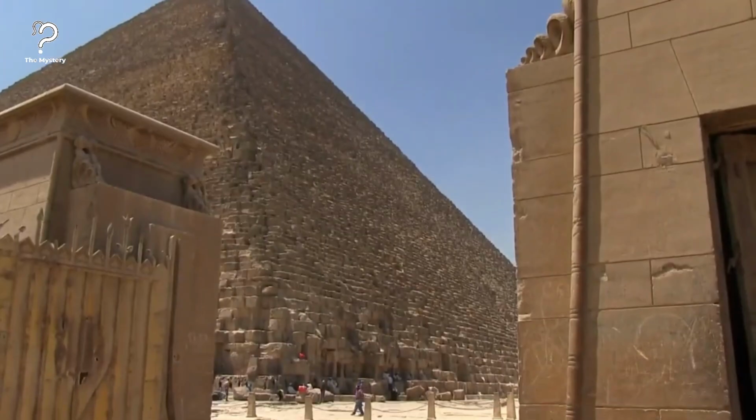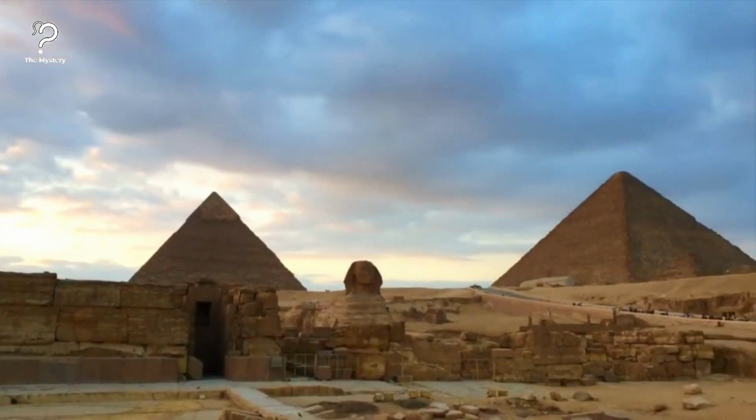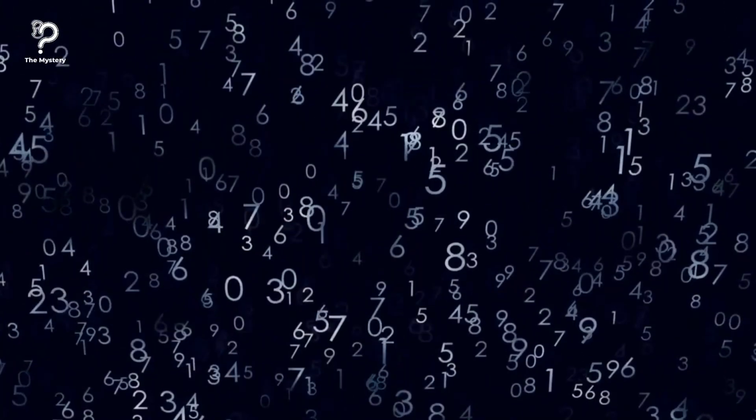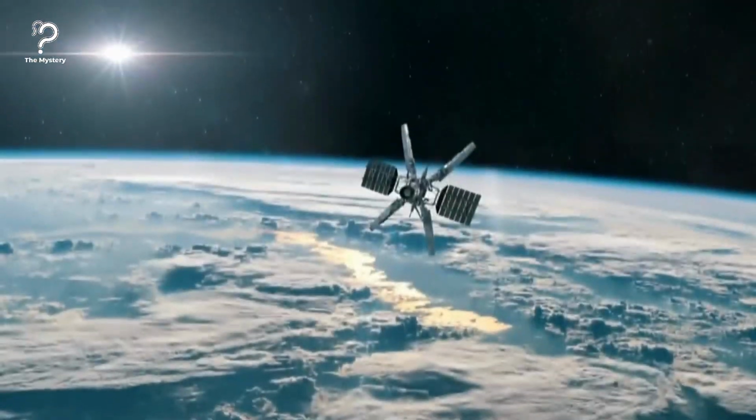Another fascinating fact about the pyramid's construction is that if you subtract the Great Pyramid's length at its height, you get 314.16, which is 100 times pi, and adding 2 of its sides in meters gives 100 times the golden number.